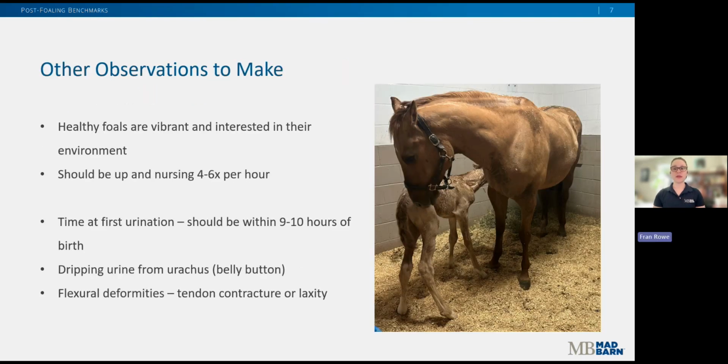In addition to the 1, 2, 3, 4 benchmarks that we're going to be looking for during this time period, there are some other important observations that you can make during that first 12 to 24 hours of life to make sure that the foal is getting off on the right foot and healthy. So healthy, normal foals are going to be energetic and really curious about their new environment. Sure, they're going to be laying down and sleeping often, but they're going to be up equally as often to suckle, and it's normal for them to be up and nursing about 4 to 6 times per hour. So, really looking at that foal's attitude and energy level to determine if something isn't quite right.